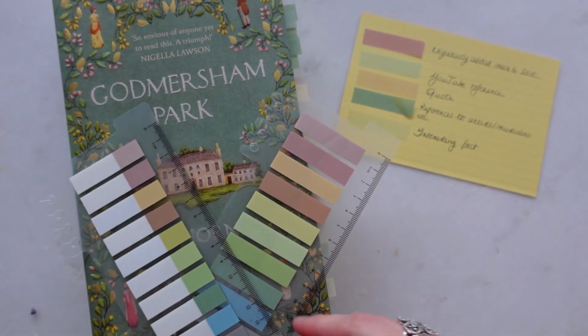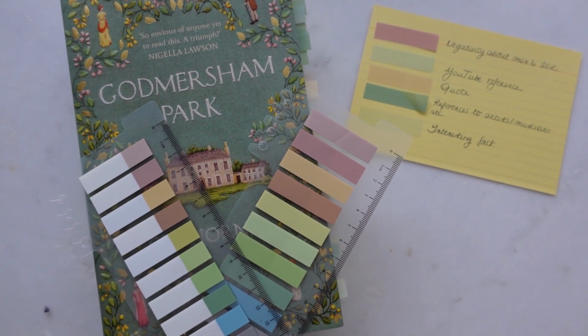Now, I know that a lot of readers use the same colors for the same feelings, like quotes are yellow and funny things are green and everything, but I don't really have a specific meaning for a specific color, so I always pick new colors and new meanings.